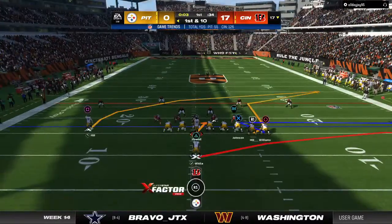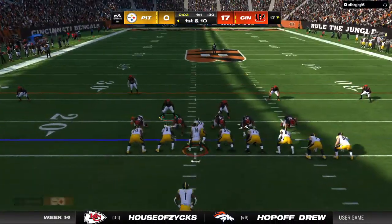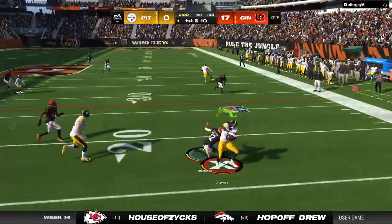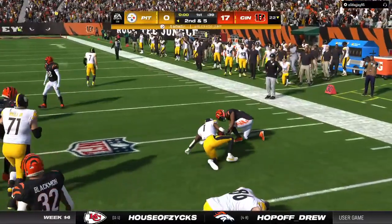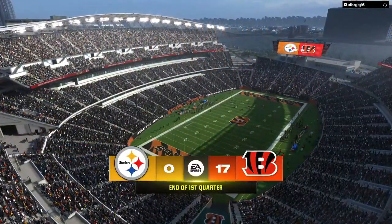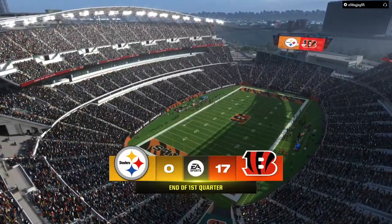The Steeler offense here about ready for their next drive. They find themselves in a good-sized hole early on in this game as they come up on 1st down. Now he's going to swing this one out to his running back. And he's going to be brought down on what will be the final play of this first quarter. 17-0 our score after 1.